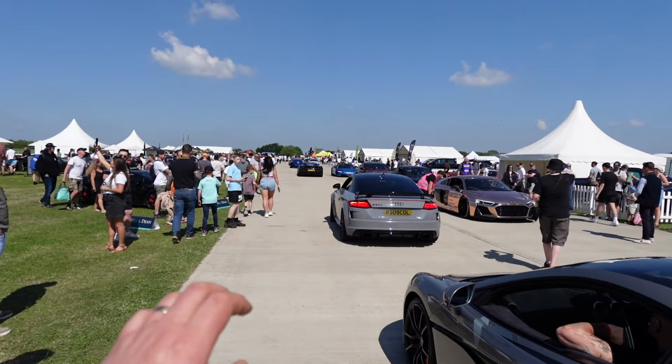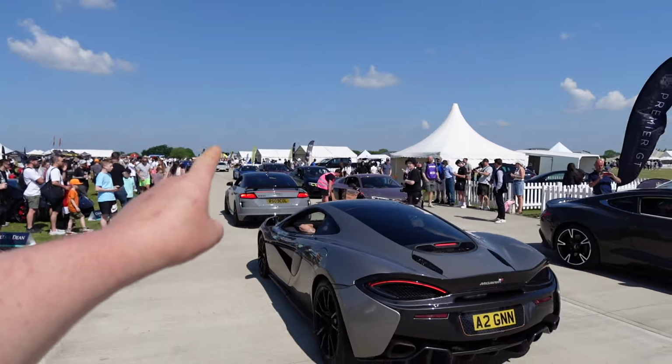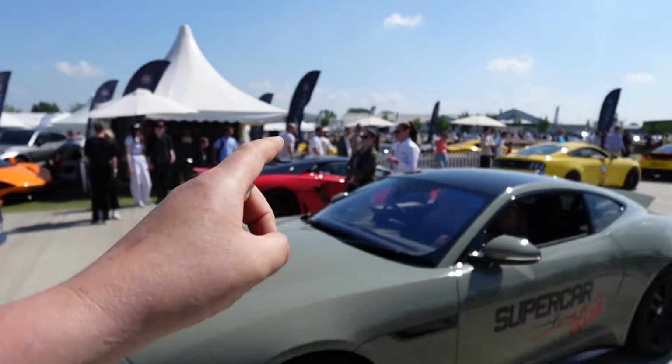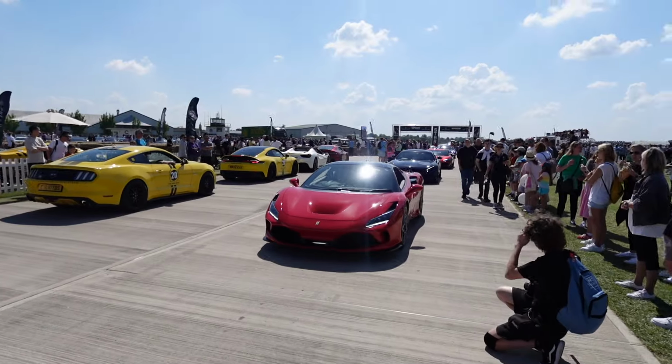Just look at the supercar mayhem. All the cars leaving the runway going this way, and then the next lot of cars going back towards the runway. Look how many cars there are here. It's absolutely crazy.